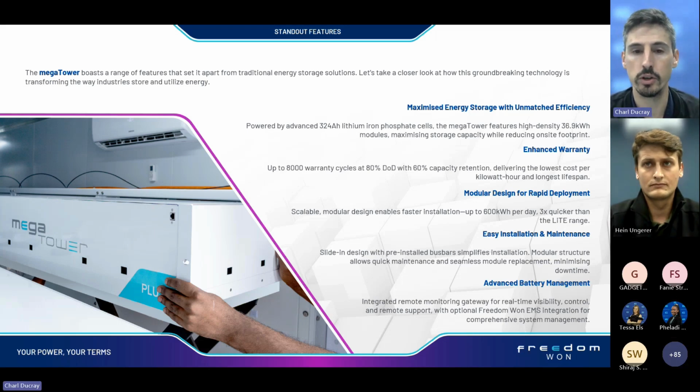One of the benefits of that modular design is our ability to rapidly deploy these systems. Whereas with our larger light commercial batteries we would look at deploying about 200 kilowatt hours per day, that's now been increased 3x, whereby we're now able to deploy 600 kilowatt hours per day. For instance, our largest megaTower option, which is about 1.5 megawatt hours, would take about, give or take, 2 days to deploy.